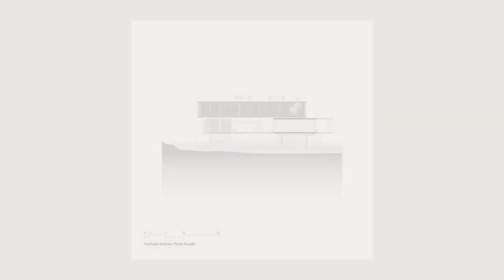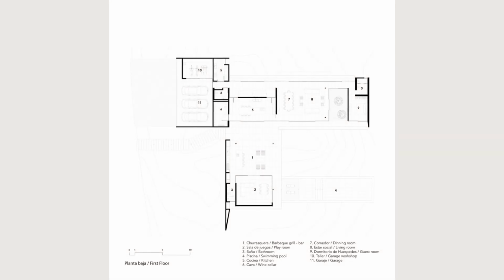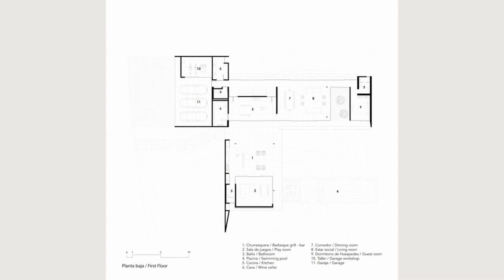The basement level houses the service and maintenance areas, allowing the program to be resolved on 3 levels without compromising the simplicity of the 2 main volumes. The main entrance leads to a ground floor designed under the open floor plan concept, where the different spaces act as flexible divisions between the different programs, encouraging free circulation without sacrificing privacy.